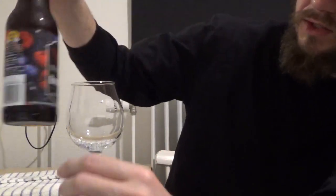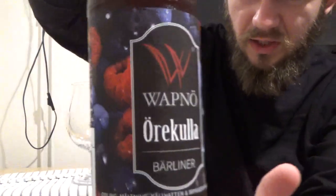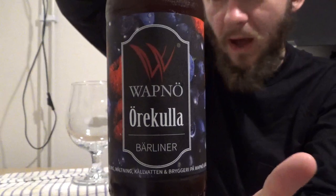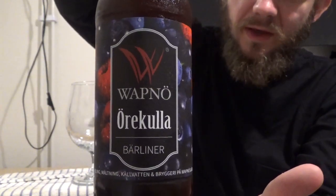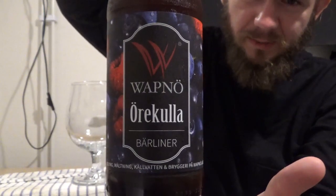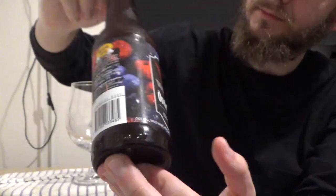So yeah, let's see how we go with this one then. I'll just let you have a little look at the artwork before we open it up. As I said to you earlier, this one is a 4.1% Berliner Weisse. There is blackcurrants, blueberries, raspberries and lingonberries in this one. There you can see is the Wapnö bottle cap.